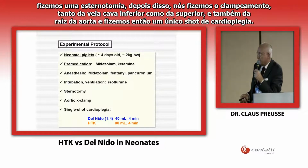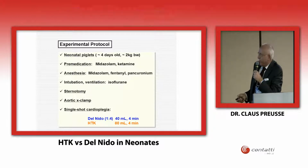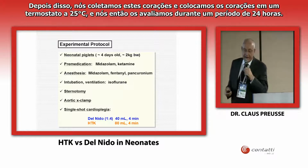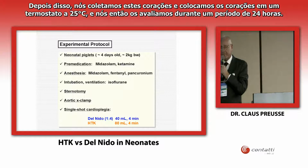We made a sternotomy. Then we cross-clamped the upper and lower caval vein. We cross-clamped the aortic root, and then we gave a single-shot cardioplegia. We administered Del Nido 1 to 4, 40 ml in 4 minutes, and HDK 80 ml in 4 minutes, as always recommended. Then we harvested these hearts and put all the hearts into a thermostat at a constant 25 degrees, and we measured for 24 hours.